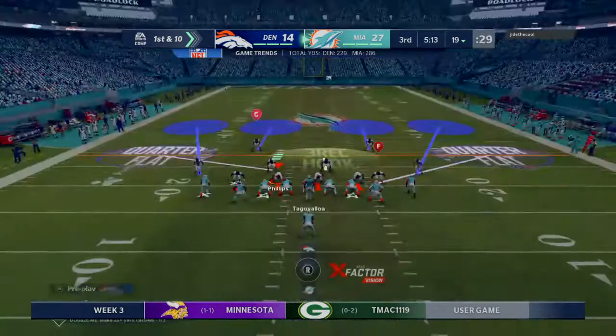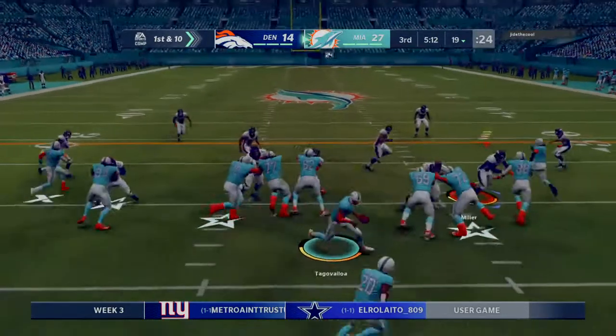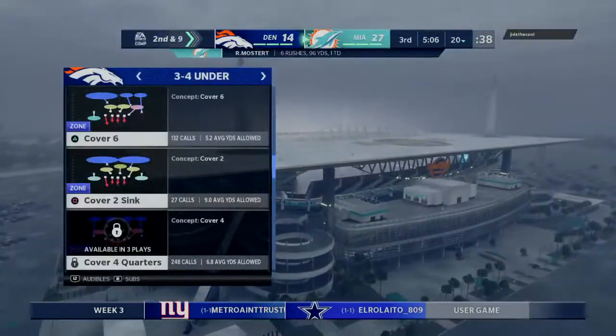The Dolphins at the line ready for their next drive, their lead down to two scores after the touchdown a moment ago, as they start with a first and 10. They'll start on the ground with Mostert, and he'll be taken down at the 20 after a gain of just one.